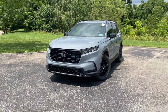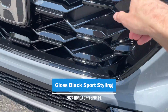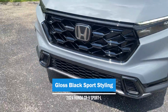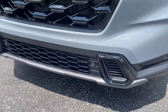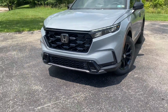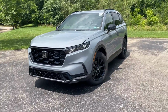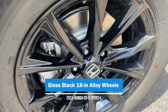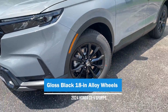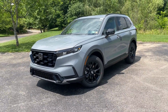Now, with that model, of course, we do get our Sport styling. So up front, all of our trim pieces, which would be chrome in the gas models, are gloss blackened out here. We have this kind of unique styling element below, also in gloss black. However, if you do get the Sport Touring, that will be painted silver. Now, of course, with that, we have these beautiful 18-inch gloss black painted alloy wheels. This is shared between the Sport and the Sport L models. A little bit larger one if you do decide to go Sport Touring.